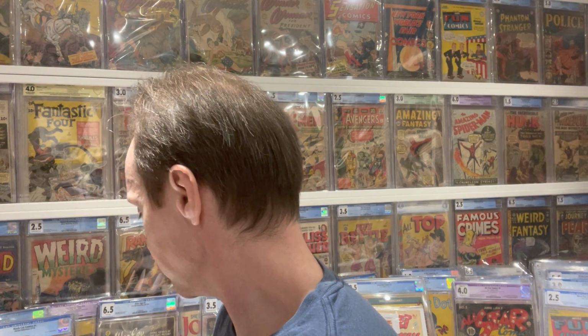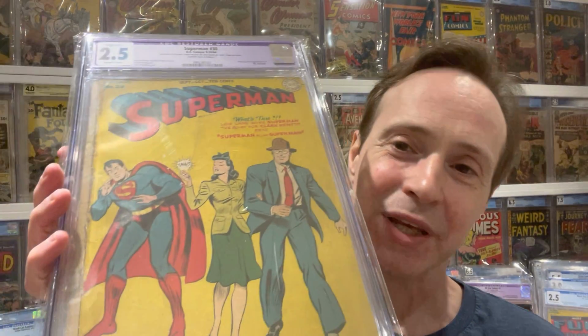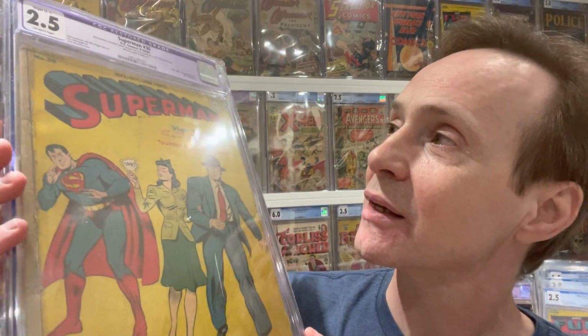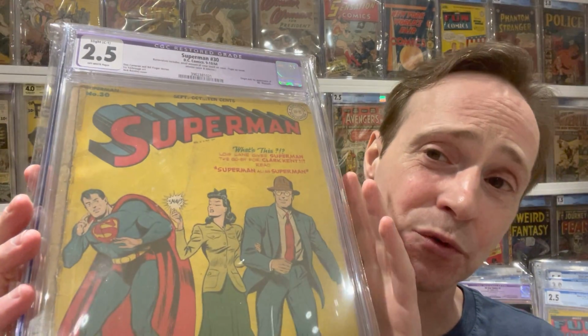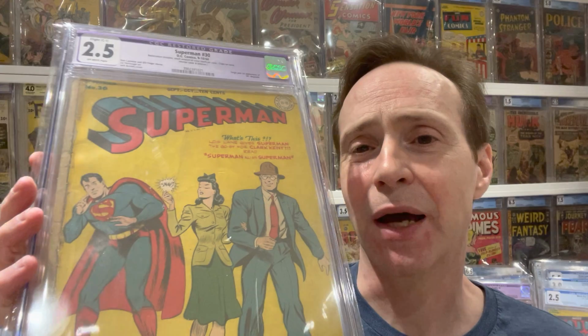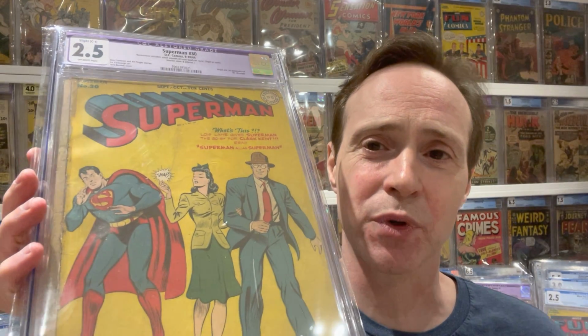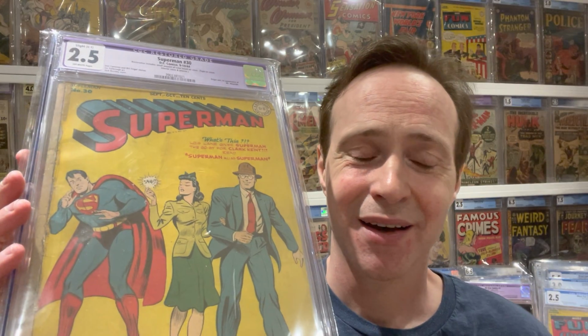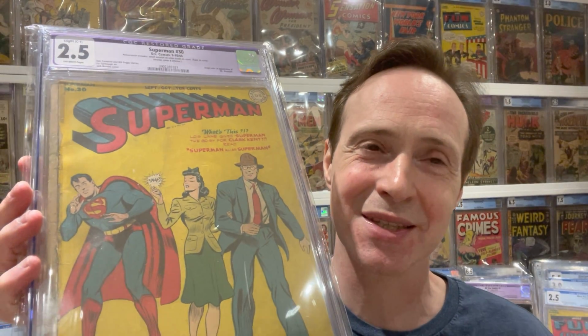So next one is Superman number 30. Now this book I actually just recently got a few months back. It's a 2.5 restored. I tried to not show too many restored books on this list, but a lot of my books are restored. Sometimes that's the only way that you can afford some of these big books.